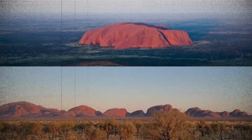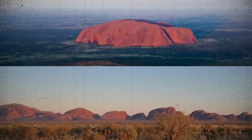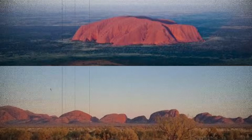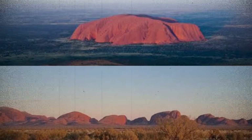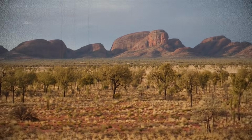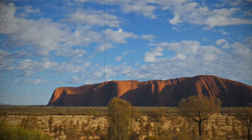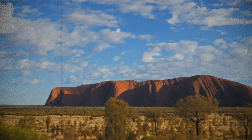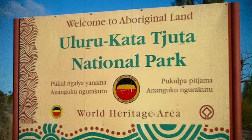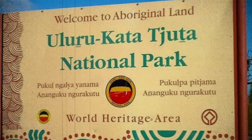Uluru and Kata-Tjuta National Park holds dual UNESCO World Heritage status, recognised both for its natural values, the geology, the ecosystem, the sheer scale of an ancient landform surviving essentially intact, and separately for its cultural values as one of the relatively small number of sites worldwide recognised for continuous, living indigenous cultural significance rather than for ruins of a culture that no longer exists in the same place. That dual listing, granted in stages between 1987 and 1994, remains fairly rare among World Heritage sites globally.